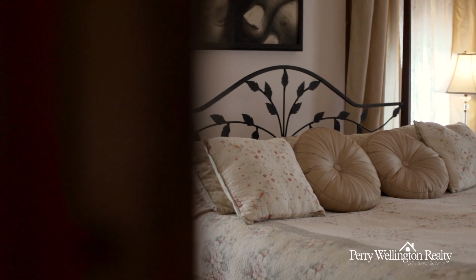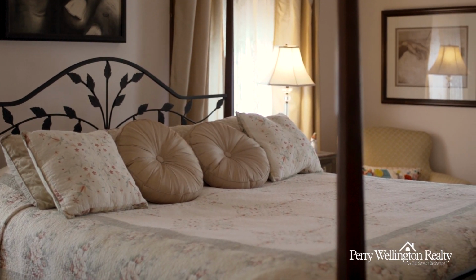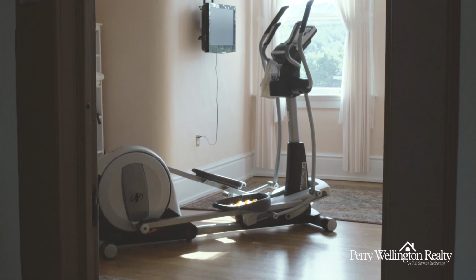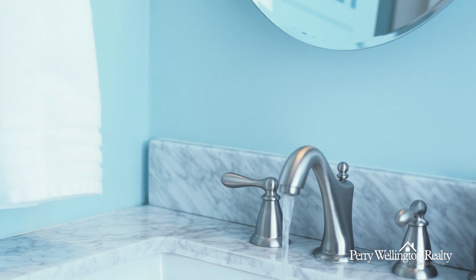The bedrooms are also true to the original design, with a few exceptions. Between two of the bedrooms is what was probably originally designed as a nursery. So I converted that into a dressing room. On the third floor, you'll find more bedrooms, one used as an exercise room, another an office. There's also an updated modern-style bathroom with a walk-in tile shower.